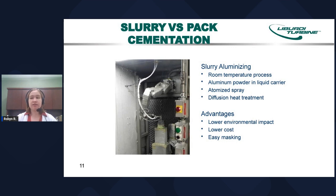The slurry itself is very customizable, as variations in the alloy compositions can be included as part of the alloy powder to tailor the coating properties to what we need. Also, because we separate the deposition from the diffusion steps, it can give us a higher amount of quality control, as it allows us to perform checks before the actual diffusion, such as thickness. And finally, the parts themselves are much easier to mask during this deposition.